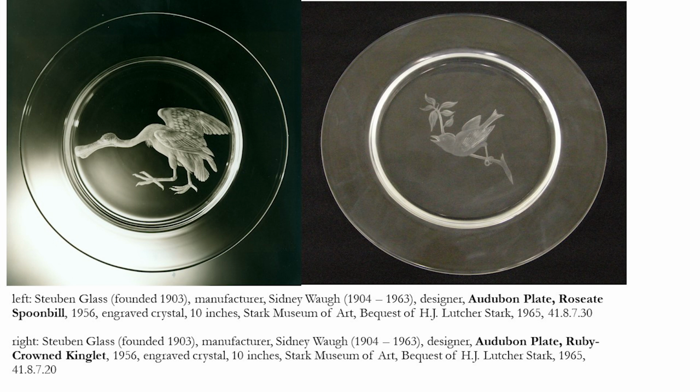Unfortunately, Stark got communication back from Steuben that they were not technically able to do 2 of the birds that he had on his list, the ruby-crowned kinglet and the ruby-throated hummingbird. Stark received a letter from the representative at Neiman Marcus telling him this, and we don't have his answer, but we do know that he didn't take no for an answer from Steuben, and must have insisted that they go ahead and do the ruby-crowned kinglet and the ruby-throated hummingbird.